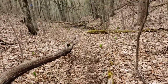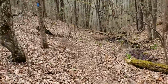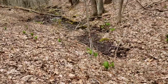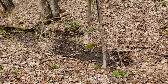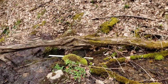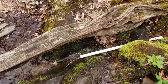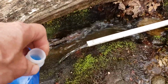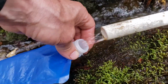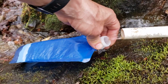I have to do this about 3 or 4 times a day, filling up with water. So there we go. Nice and fresh, look, land of blues. And there's a little creek down there, so it's springing out there. Well-worn trail down here. Got a pipe. Thank you, trail workers. So let's go down there and get some water. Fill that up.